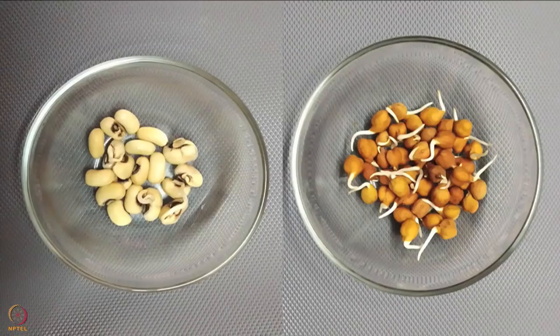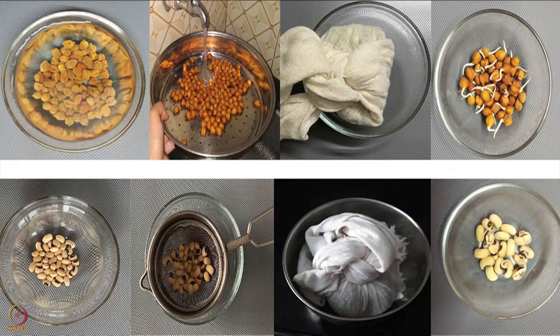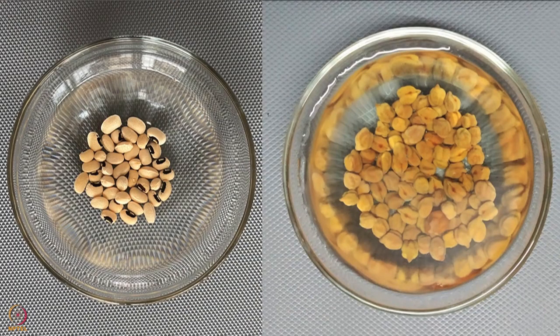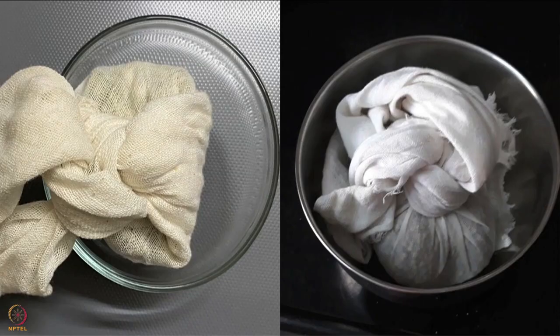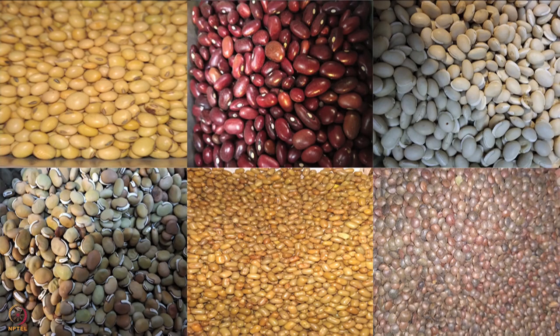First, start with sprouting black-eyed bean and whole Bengal gram. I will explain the procedure for sprouting. Soak black-eyed beans and whole Bengal gram separately overnight. Drain them in the morning and tie them separately in a muslin cloth. Leave them in a warm place to germinate for 2 days. Remember that different beans take different times to sprout.